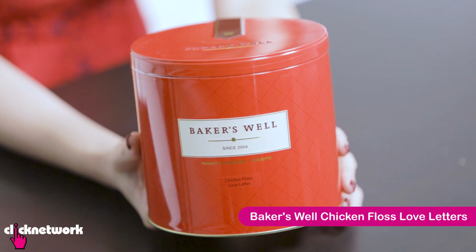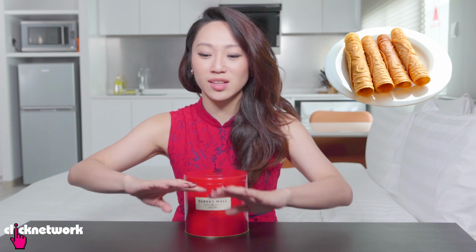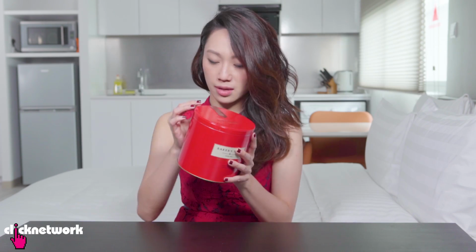These are Chicken Floss Love Letters from Baker's Well. Love Letters are like this thin, crispy, sweet egg cookie roll. And they're super light and delicious, and they're long, and they look like they have words on them, and they roll it up. It's really nice, and this one has like leveled up and stuck chicken floss in.